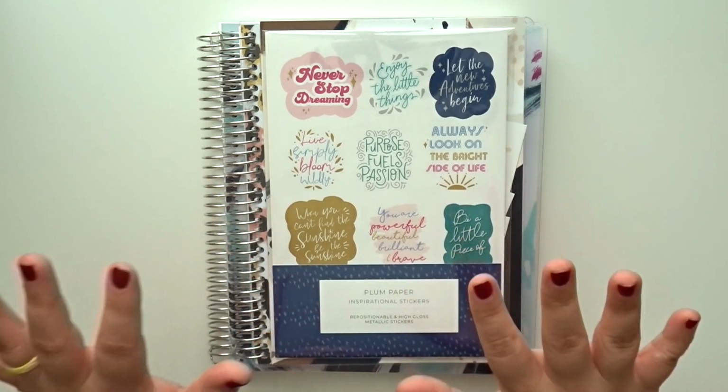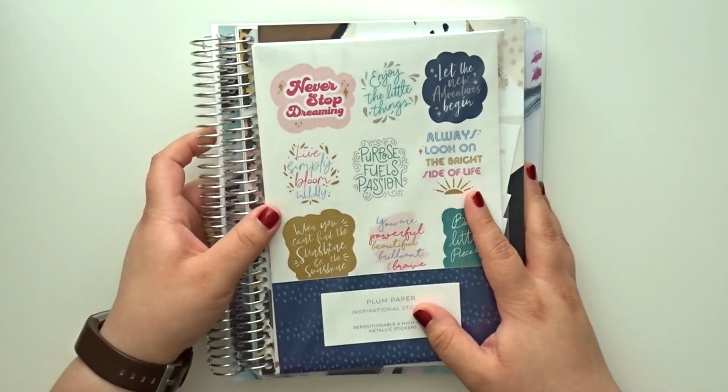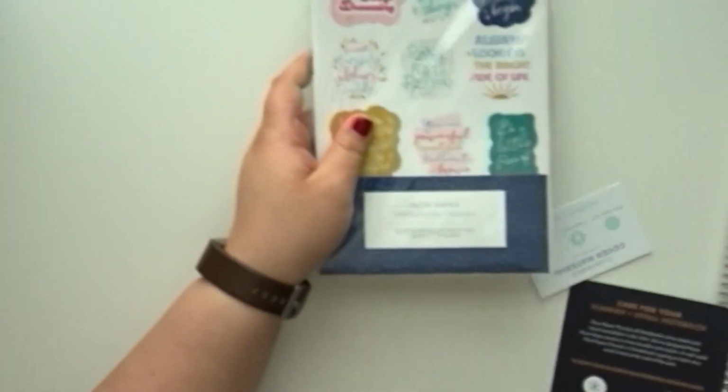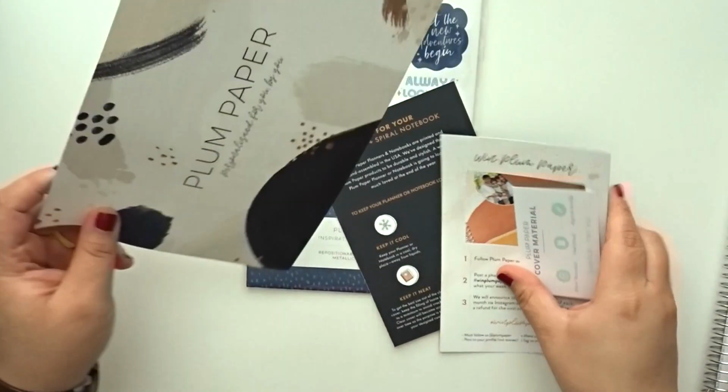So let me show you guys what came with the planner, and as you can see, there's two spirals. So I got something else. Okay, let me put this to the side real quick. Okay, so the things that came with the planner.